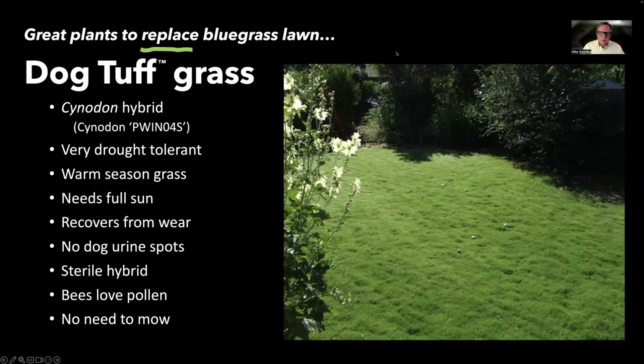Plant Select has introduced dog tuft grass, and this is a grass from South America, very drought tolerant. It has deep, deep roots. It too is a warm season grass. Now it's going to need full sun, but its advantage is that it's not going to brown up with dog pee.